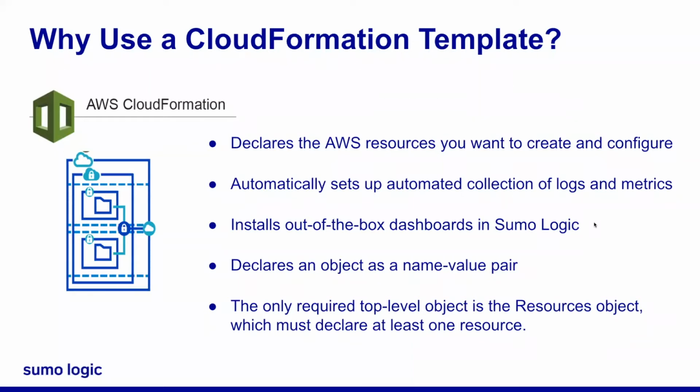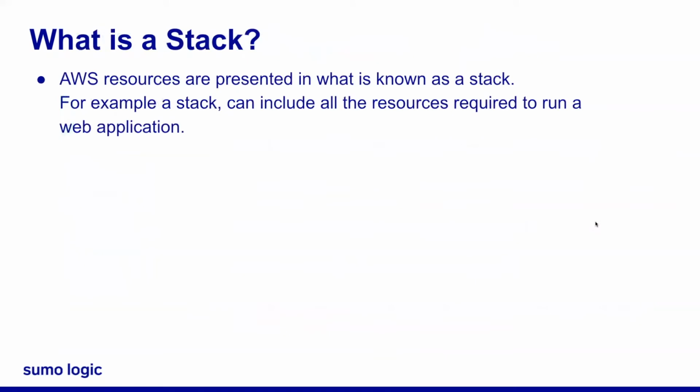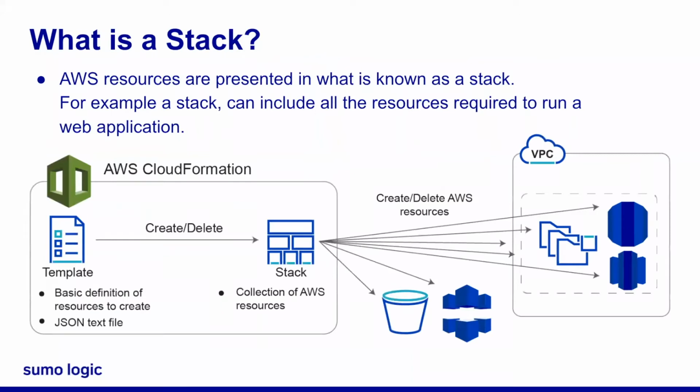Now, what is a stack? I think I just alluded to one, and we're going to use that terminology. When you use AWS CloudFormation, you're going to work with templates and stacks. You're going to create templates to describe your AWS resources and their properties. Whenever you create a stack, CloudFormation will provision the resources that are described in your template. So what is a stack? A stack is a collection of AWS resources that you manage as a single unit. In other words, you can create, update, or delete a collection of resources by creating, updating, or deleting stacks.